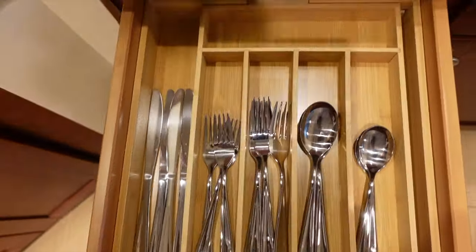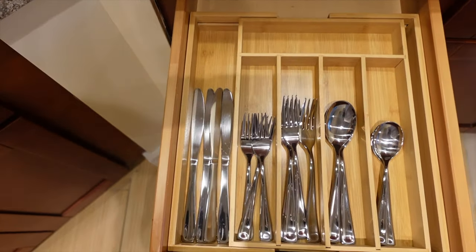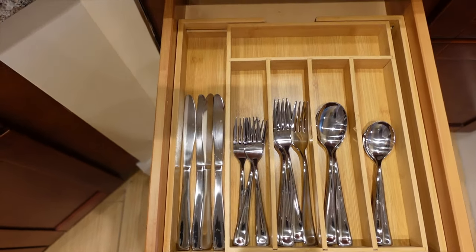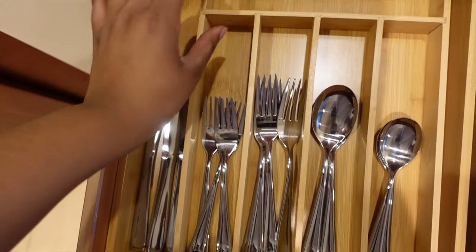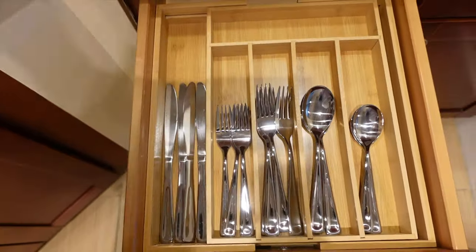Also, put together my organizer. I got this from Amazon a couple of days ago. It got delivered in the mail and it's expandable so you can move it around. I just moved it so that I could put my knives, my forks, my spoons on there.